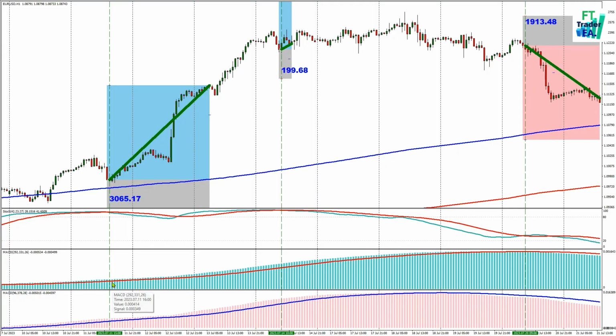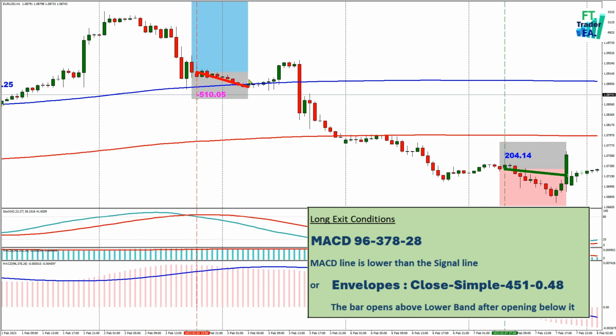It's also equipped with a set of exit conditions that add a layer of finesse to your trading game. Imagine you've entered a long trade, riding the waves of potential profit. Now, picture this. If an opposite short signal suddenly appears or if the MACD line decides to take a downward plunge, it's time to gracefully exit the stage. It's all about preserving those gains and steering clear of potential trouble.